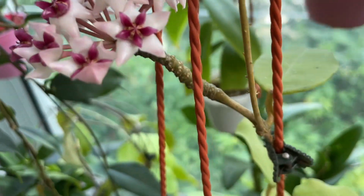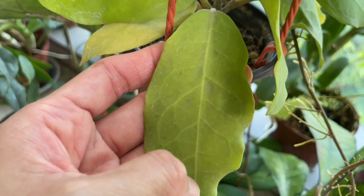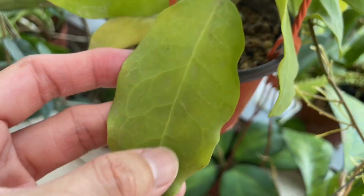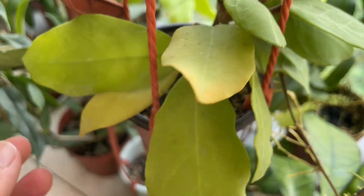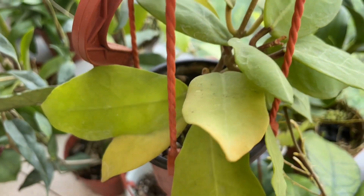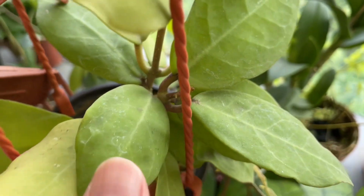And I will also show you guys the leaves, since I think some of you have requested to see how the leaves look like. It is a regular green one with some veining. The colors of the leaves are a little bit yellow due to the fact that it's more exposed to sun over this corner in my garden. And you can see that the newer leaves are actually less yellow.